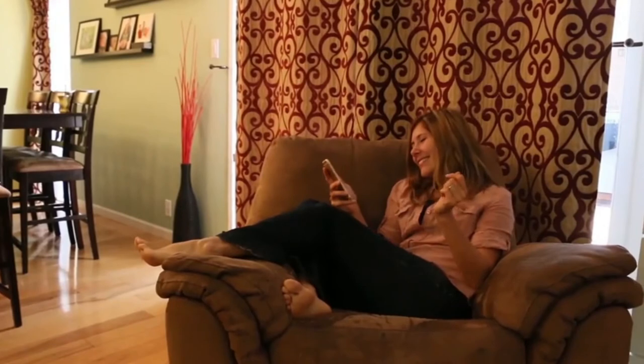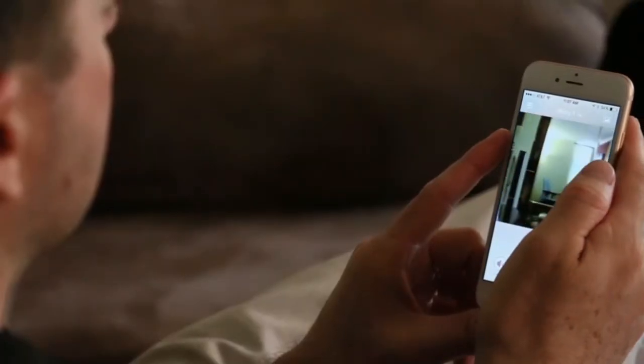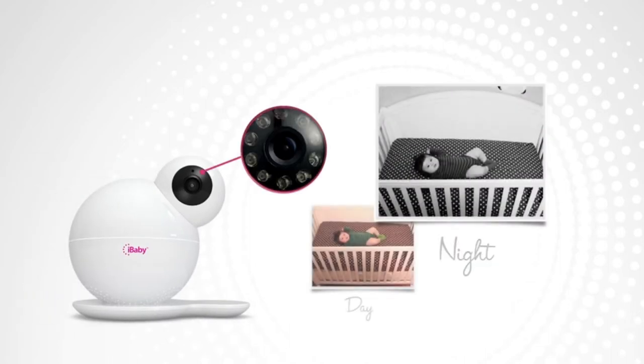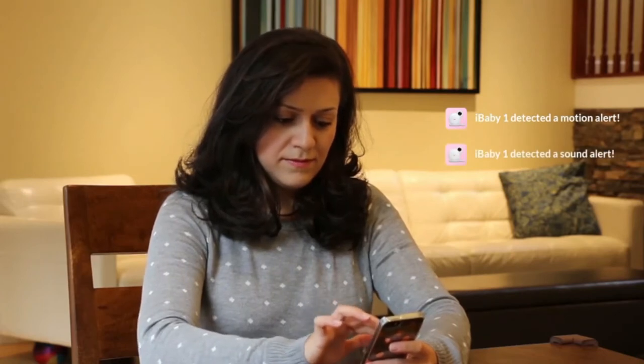You're now able to see your baby whenever you need, at home, at work, anywhere in the world. The night vision feature helps you see your baby clearly day or night. Get an alert on your phone when your baby starts moving in the crib or cries. You now don't have to be next to her to comfort her when she wakes up.